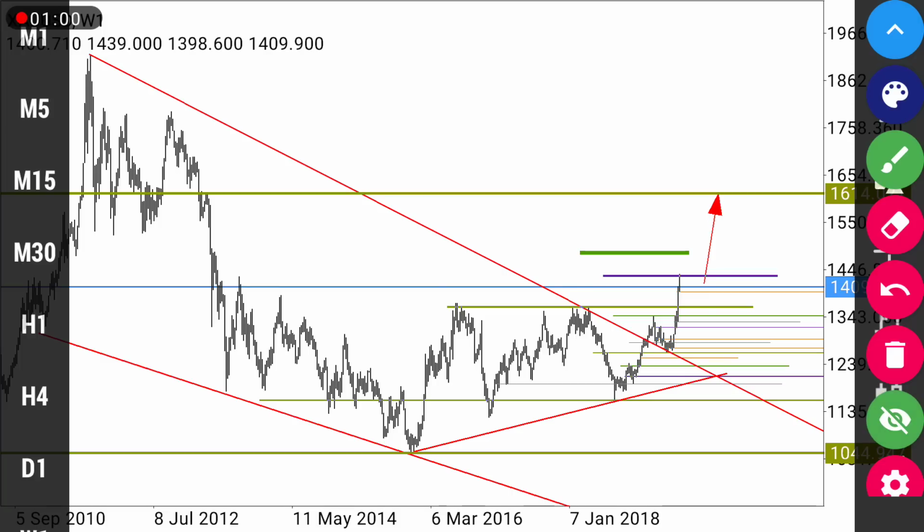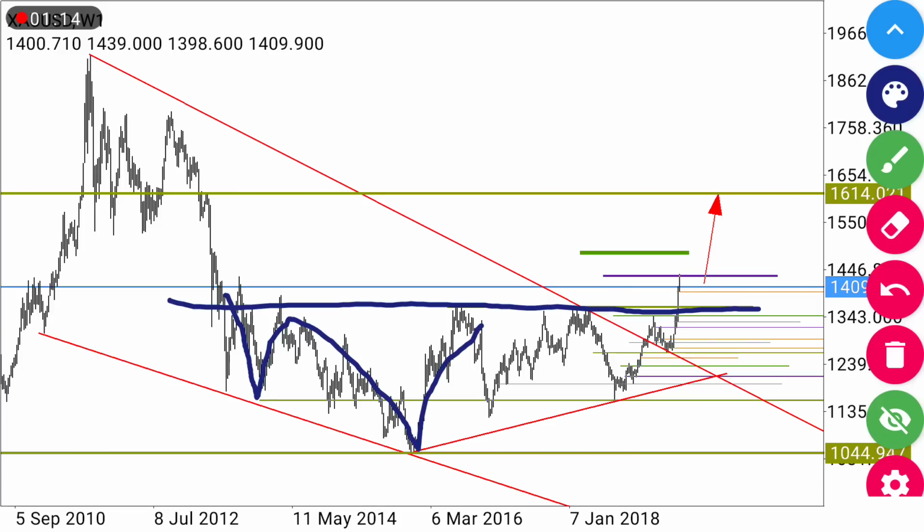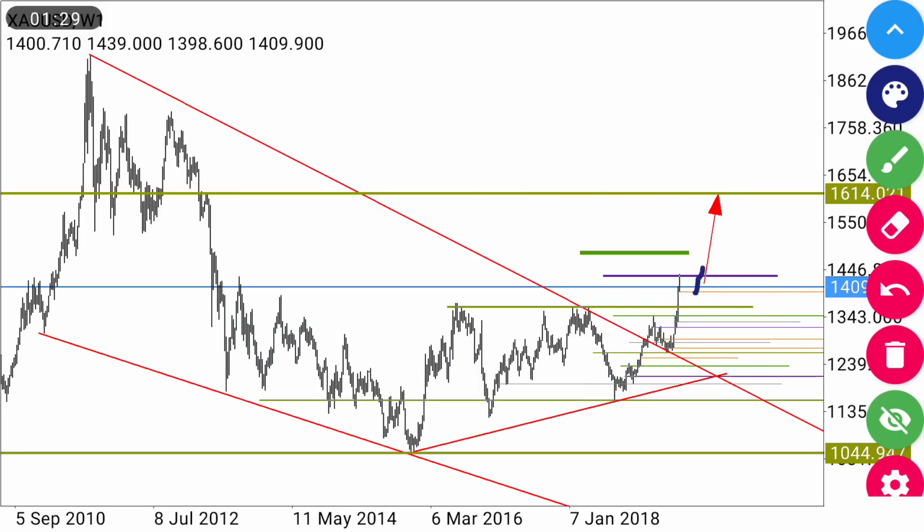Yep, and the reason behind us continuing to buy this pair is because it has already broken the neck. We can see there was a shoulder, this was a head, and this was a second shoulder. Now the neck has already been broken. We wait for a pullback, then from there we'll be moving toward this point here. But for the coming week we'll be targeting this point. Let us move to the H4 so that you can see where we'll be getting our entries for the coming week.